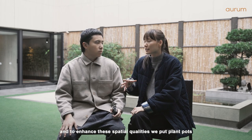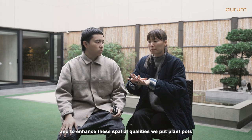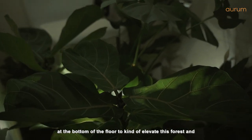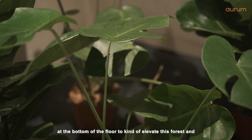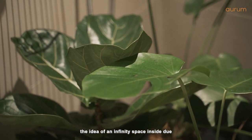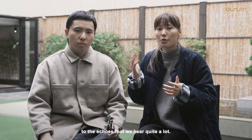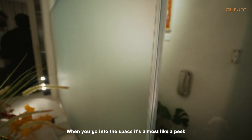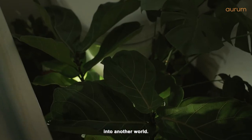And to enhance these spatial qualities, we put plant pots at the bottom of the floor to elevate this forest and the idea of an infinity space inside due to the echoes that we hear quite a lot. When you go into the space, it's almost like a peek into another world.